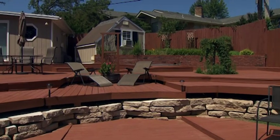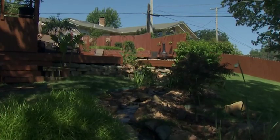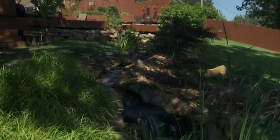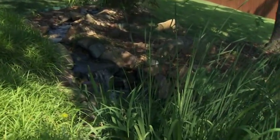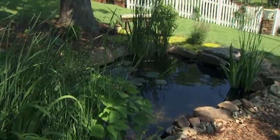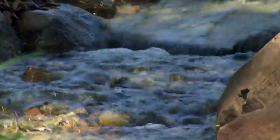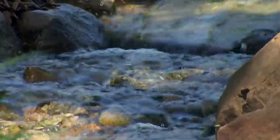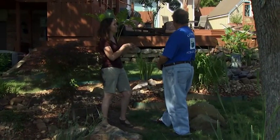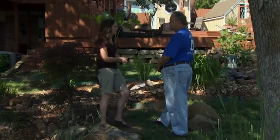Absolutely beautiful. I love the way you use the slope, have it cascading down with a nice pool at the bottom. You know, in defense of all that, we didn't know what else to do with the slope. Well, it's a good way to make lemonade out of lemons, right? Exactly. One of the things I found interesting, you were explaining that this is a living system and the plants and the fish are all part of that. Tell me a bit about that.